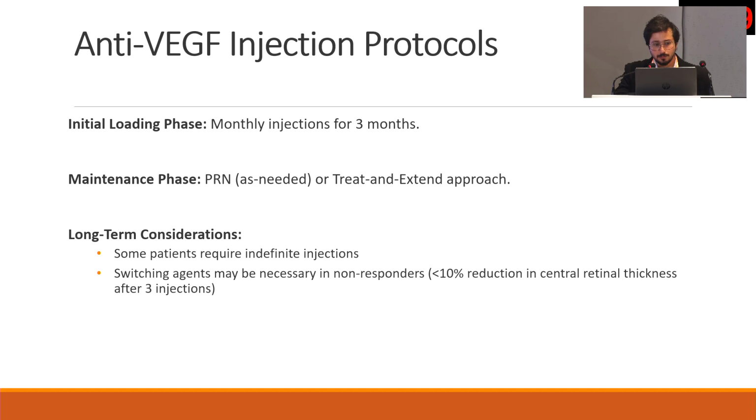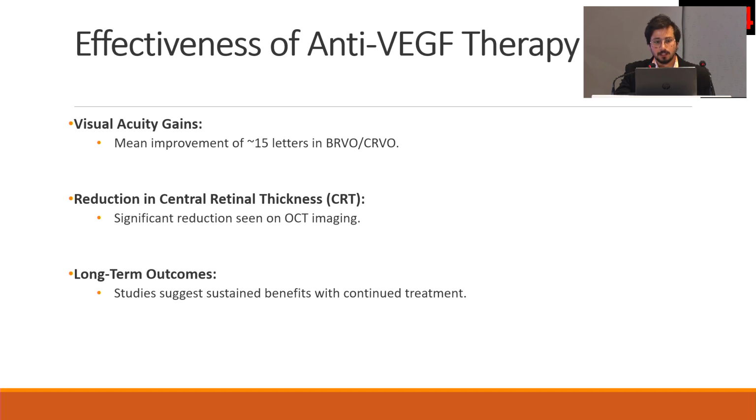Of course, there are some long-term considerations, like some patients may require indefinite injections, and switching agents may be necessary in case of non-responders, like less than 10% reduction in central retinal thickness after 3 injections. These are quite effective in improving the visual acuity of the patient, with a mean improvement of approximately 15 letters in cases of CRVO and BRVO, and leading to significant reduction in the central retinal thickness on OCT imaging.